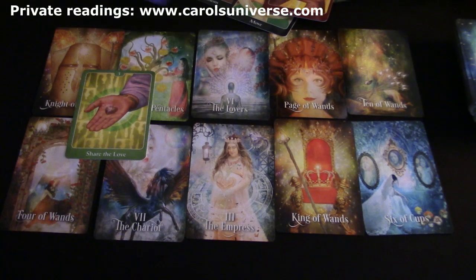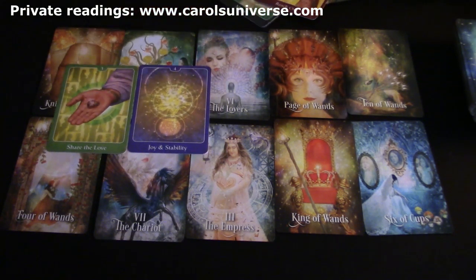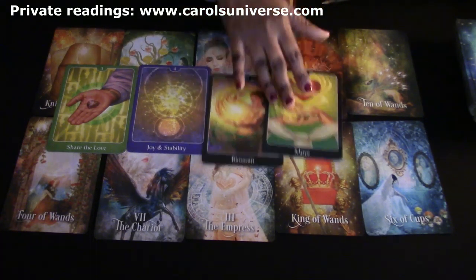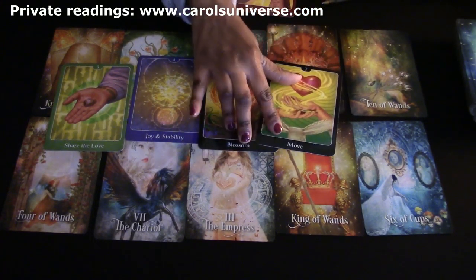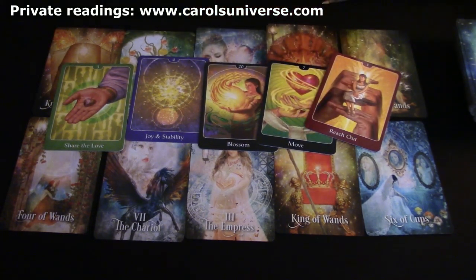Also, John Holland's deck is saying that you need to share the love. If you share love this week, it will bring joy and stability. It's also going to help you to blossom and move. All right, move forward with that Chariot move card here. You also need to be reaching out to others for help as well, okay?